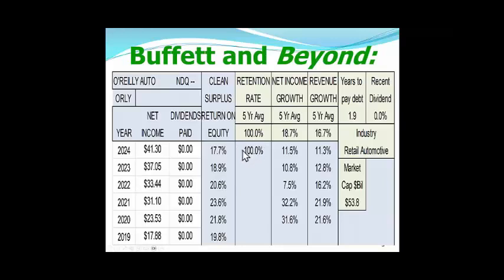Now, we look at the retention rate. The retention rate means how much of what the company is making does it put back into itself in order to grow. And in this case, what we like is that this stock does not pay out a dividend, so it puts all the money back into itself in order to grow. We like that in a growth stock. We want to see that.